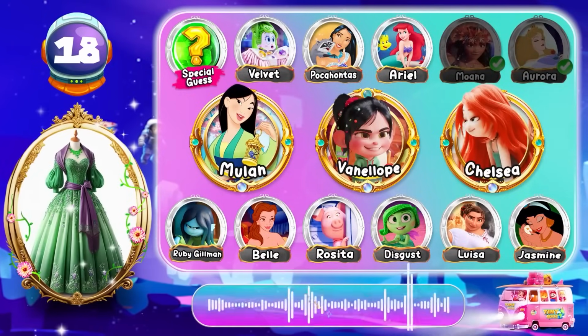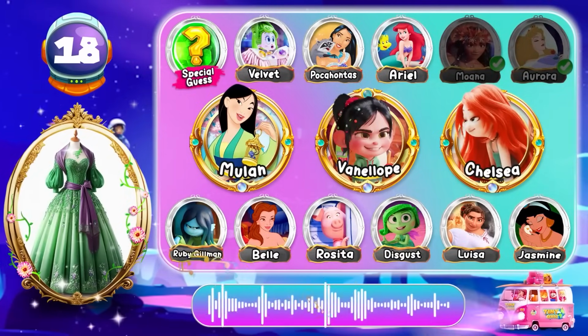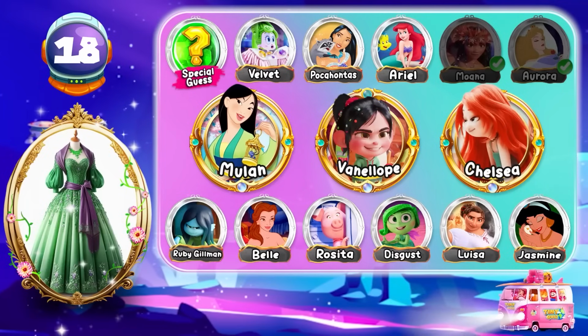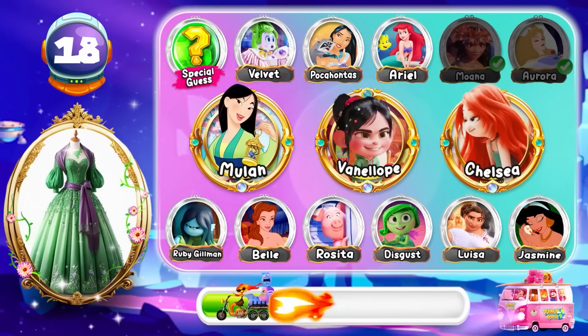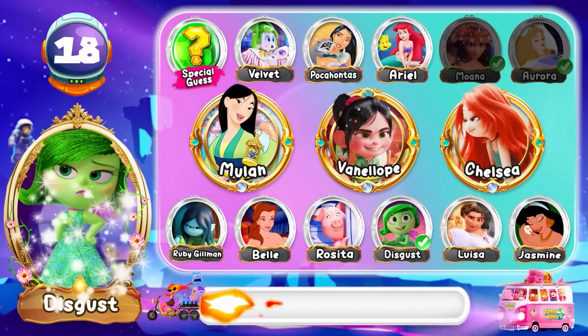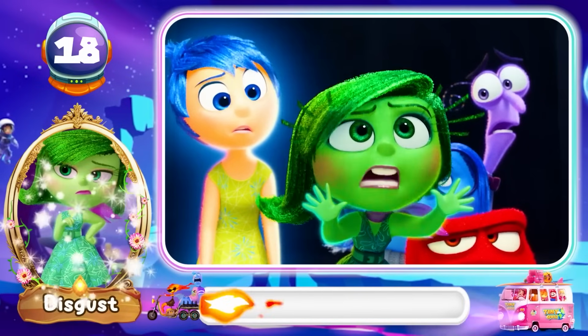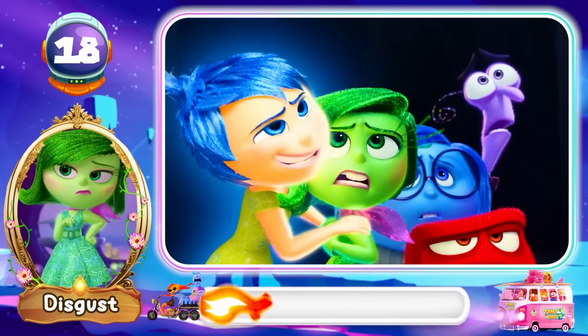Round 18. Don't you dare say that. You do not deserve to be thrown away. One second, Lance. Who do you think of when you see this hair? That's disgust. How can you guess that?